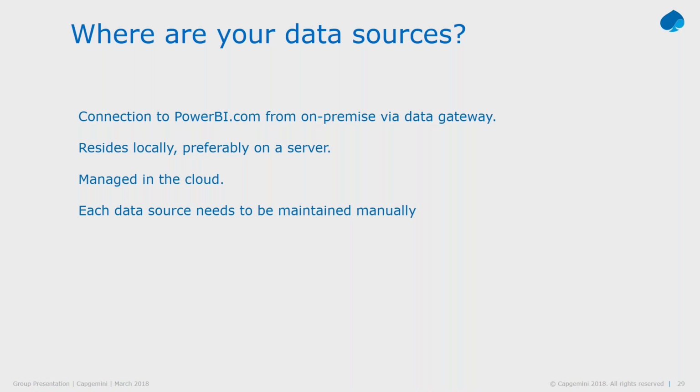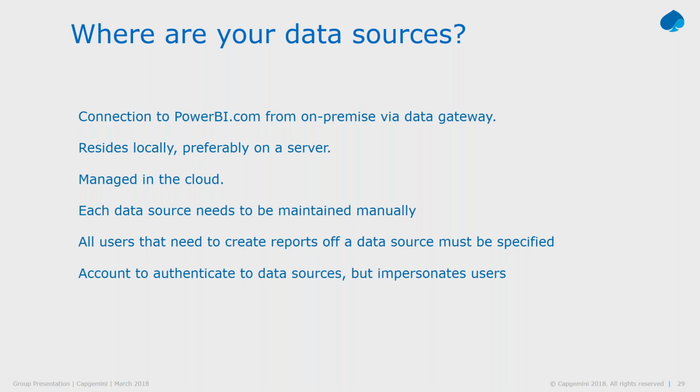And as I said, all the data sources need to be maintained manually. So every time you need to change users, there might be something changed with the security groups, but we've been struggling with having them working properly. So in the end, we've had to add the users. Though it has to be said, we are not talking about users accessing reports. We're talking about users who are allowed to deploy reports on the data source. So that's the difference. And all the users that need to create reports must be specified, yes.